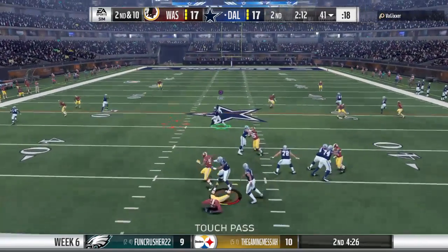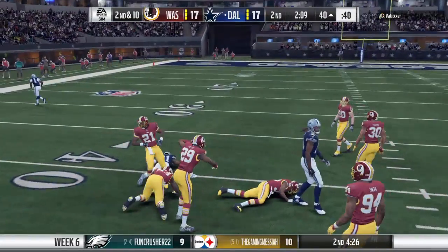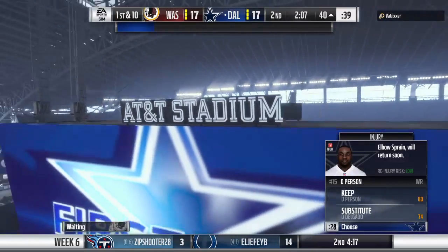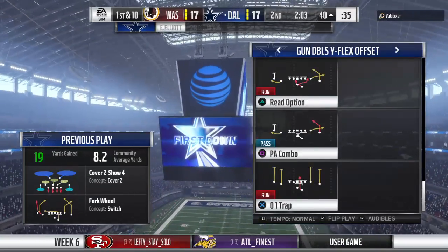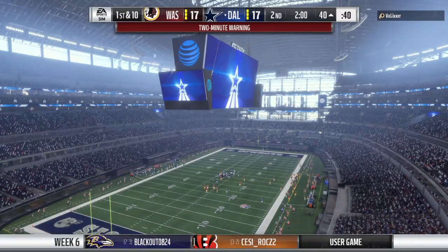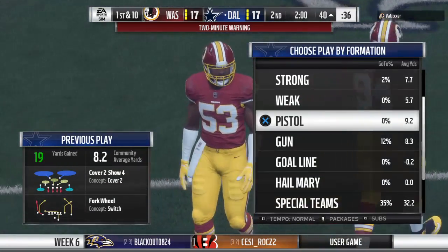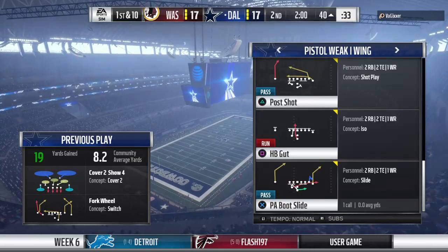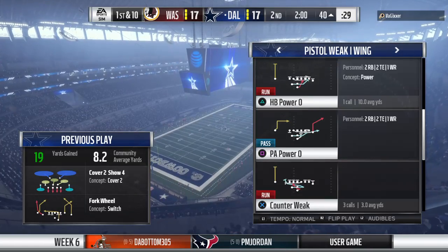Throwing again, Prescott on 2nd and 10. Drops it underneath to Elliott. And he's able to get this one down to the 40-yard line. They call it a gain of 19, and it moves the chains. So 2 minutes to go in a wild first half. We're back to Arlington right after this timeout.